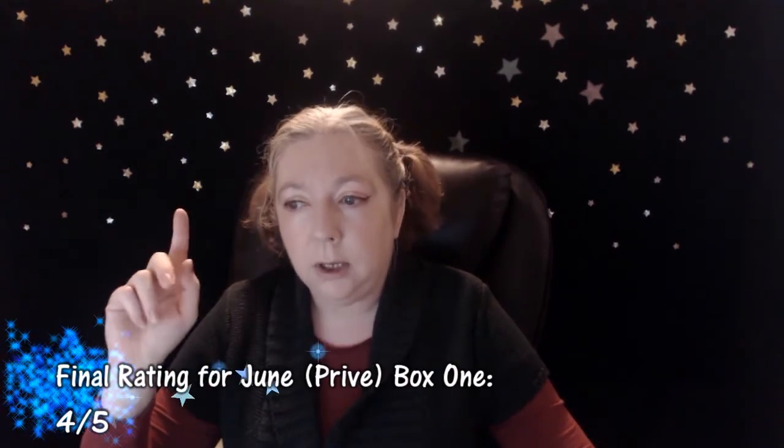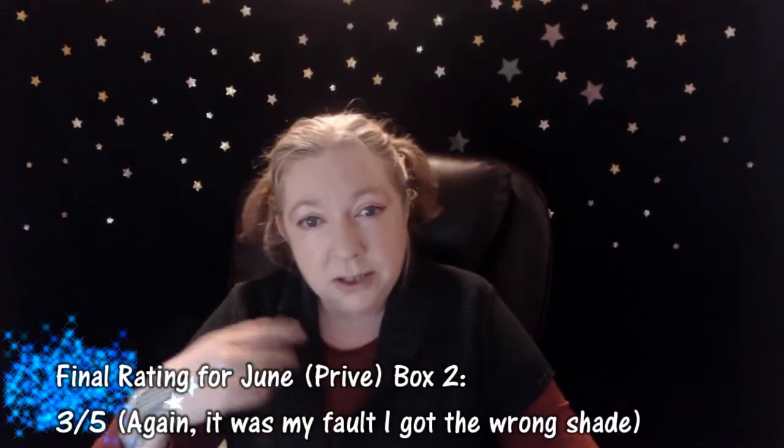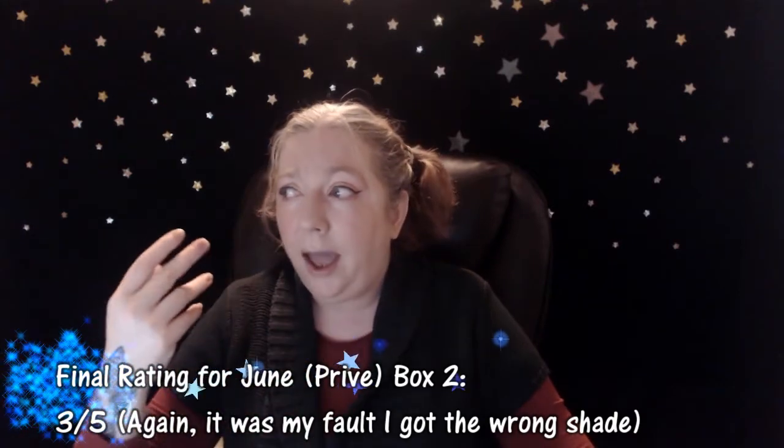So the best box, the best item, whatever, was box 1 for the SPF 30 moisturizer, and box 3, the whole box was good. Box 1 got a rating of 4 out of 5, which was the moisturizer. Box 2 got a 3 out of 5. It was a NARS product. The value was definitely there, but again, it was my fault for choosing the wrong shade.